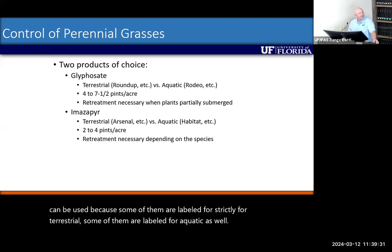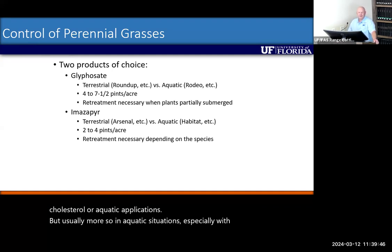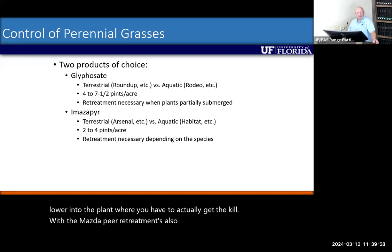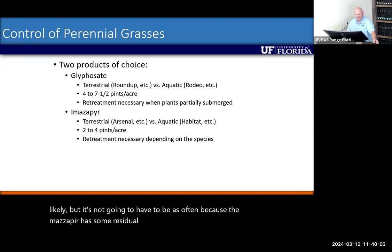In general, I like to tell people that glyphosate, if you're using that, retreatment is going to be necessary, regardless of whether it's terrestrial or aquatic applications. But usually more so in aquatic situations, especially with torpedograss. With that plant submerged, it typically doesn't translocate lower into the plant where you have to actually get the kill. With imazapyr, retreatment's also probably going to be likely, but it's not going to have to be as often because imazapyr has some residual activity, unlike glyphosate.